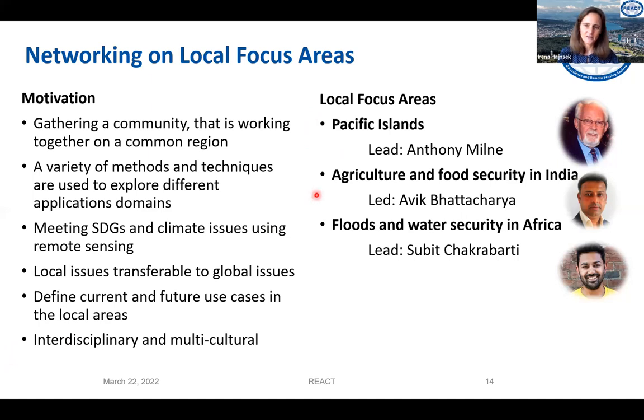Also a second focus area is agriculture and food security in India, and here we have the lead of Avik Bhattacharya from IIT Bombay. And we have flood and water security in Africa, and this is led by Subrat Chakrabarti, as also mentioned already before. Let us go a little bit into it.